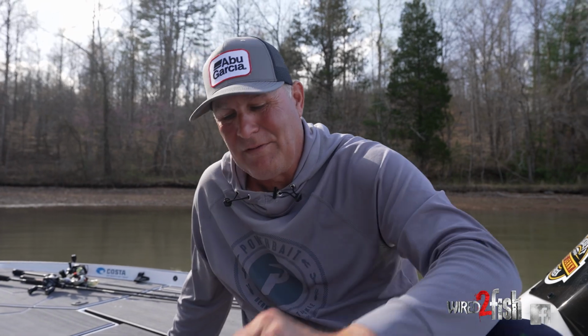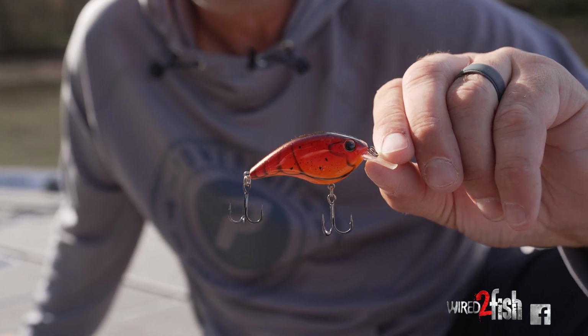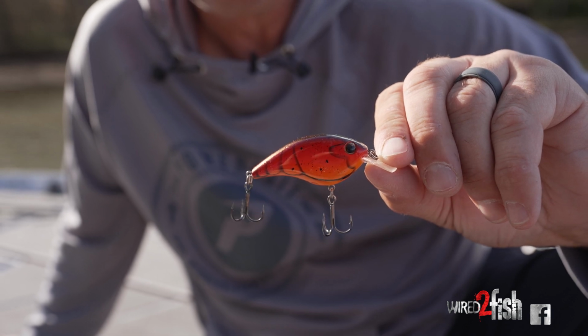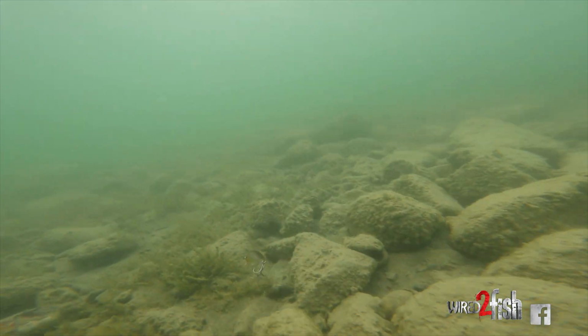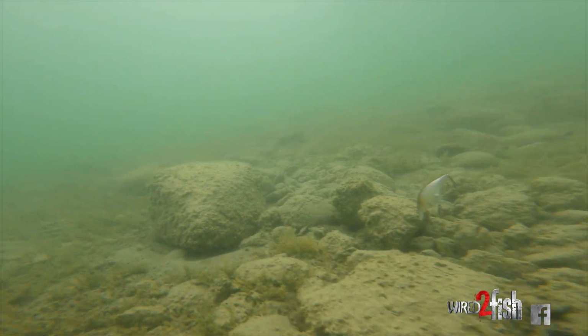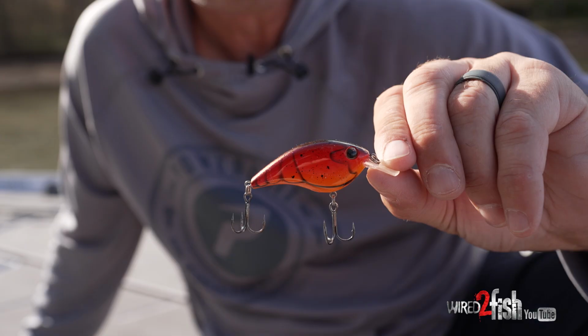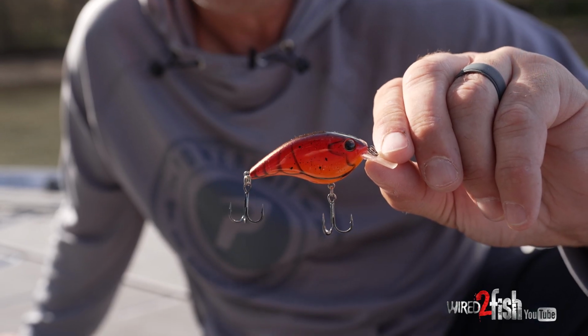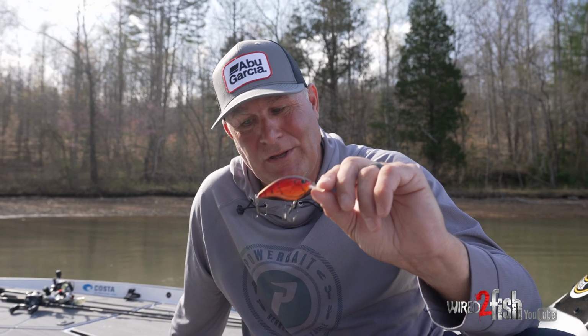My favorite, because I'm an East Tennessee guy, is the flat side. You can't fish in Tennessee without a Flat Side. You just can't do it. So the Flat Side is my go-to, and you catch a lot of fish. These fish are staging up, getting shallow, getting on rock, getting next to a single piece of wood. Flat Side, way to go.